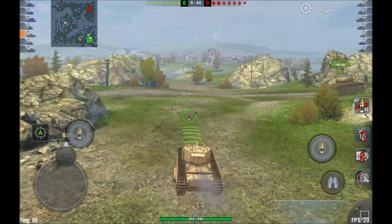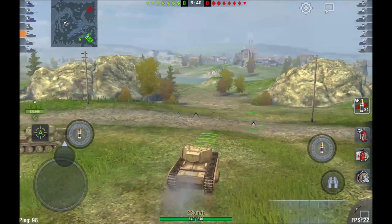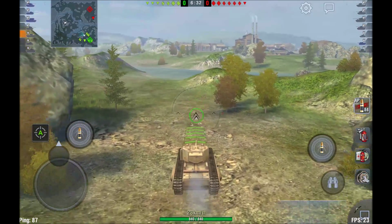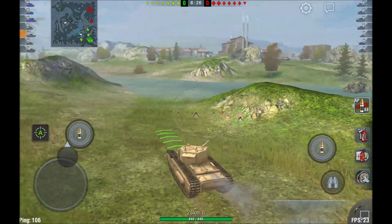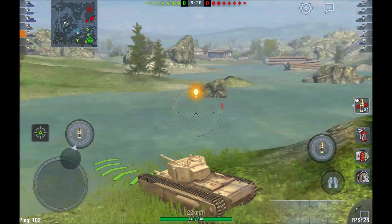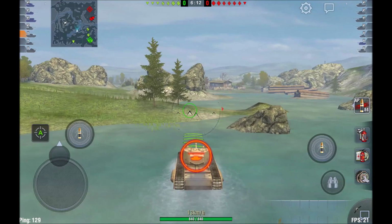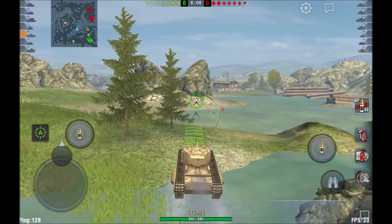Surprisingly, the hull armor being 177mm of frontal armor, that is nearly as good as the IS-8. Sorry for the stuttering, but 177mm frontal armor is close to the IS-8 in comparison, so that is extremely good. Keep in mind, IS-8 being a tier 9, and this being a tier 5, so that is a huge difference. No one will be able to penetrate your front, not even the top tier in your match like a Cromwell.